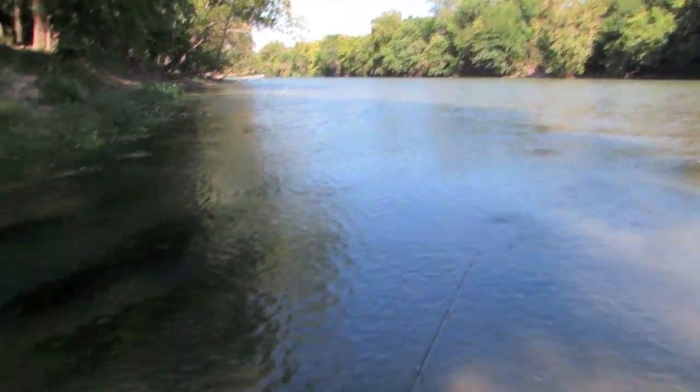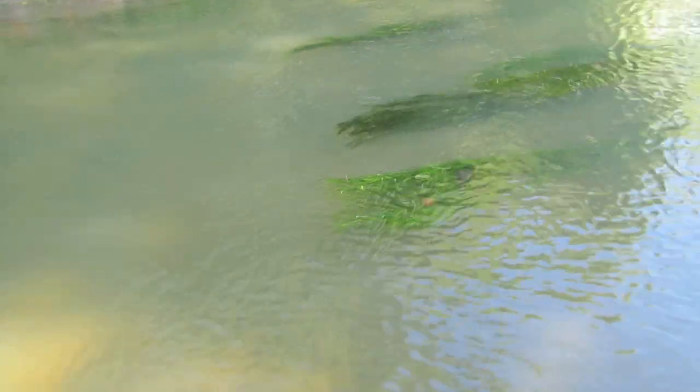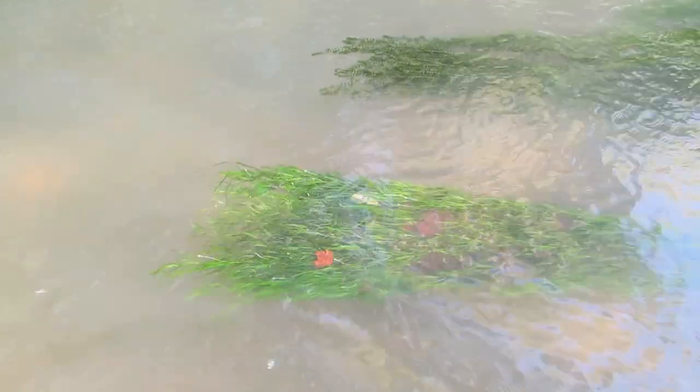Back in the main river channel. There's two different types of vegetation. You got that stuff and you got that stuff. See, there's a difference. That's the first time I've seen that here.